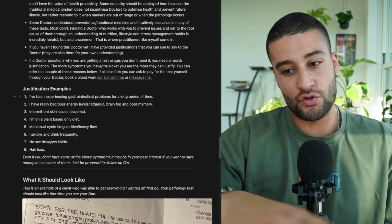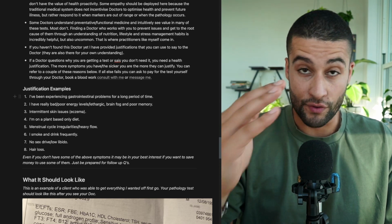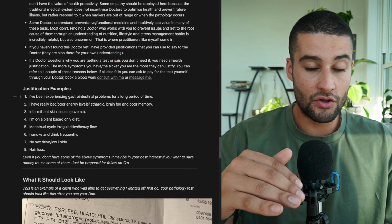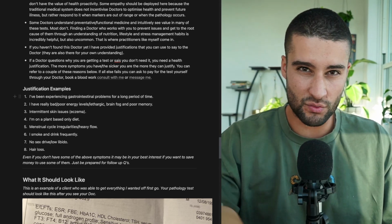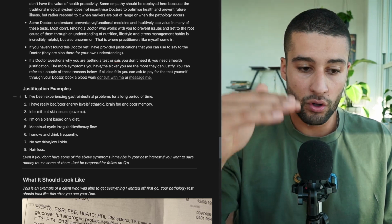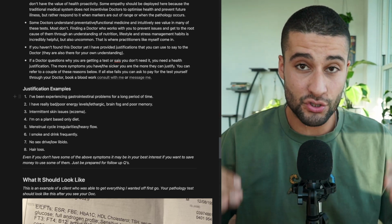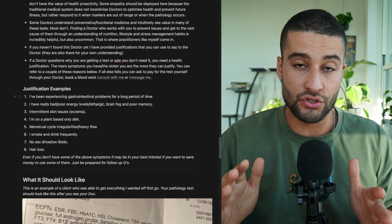Smoking, then you'll be able to get a lot of the inflammatory markers. You drink frequently as well, you'll be able to get more there. No sex drive, low libido, and hair loss. Hair loss will help you with thyroid. You can say all of these things, each one's specifically picked. And you can say more if you want. You can say literally all of those things, and you should be able to get a lot more tests than you would be able to do ordinarily.